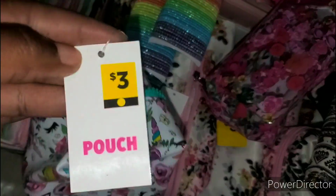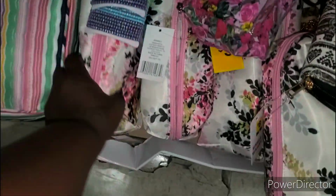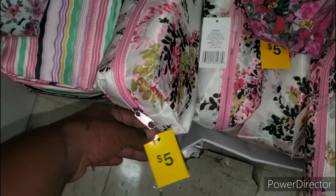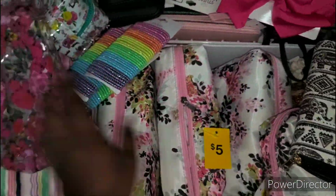These are priced at $3, and here go the UPC right here. And I don't know. Is this a yellow dot? I don't think so. I don't know. I have to scan it, y'all. Here goes some visuals for that.